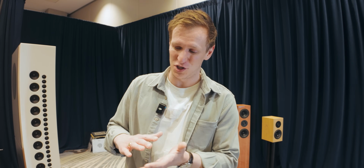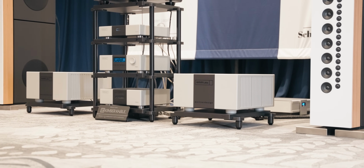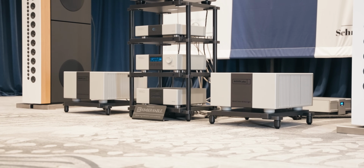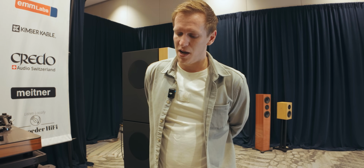Because at the end of the day, unless a customer is coming back for an upgrade, I want to make sure that the equipment is performing to the highest level before it goes out there, because I don't want to see it again. I never want to see the equipment coming back, unless they're coming back for our upgrades, which we can talk about. Our upgrade program stems back 20 years, and it's something that we came up with in a way to make sure to our customers that once you invest in an EMM Labs and Meitner product, you're part of the family.